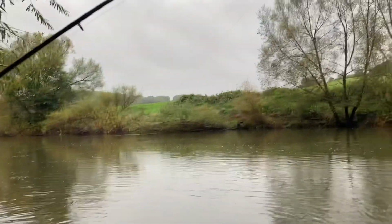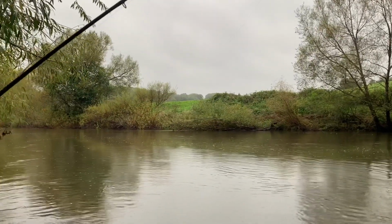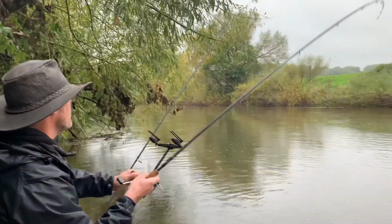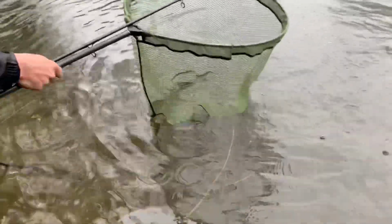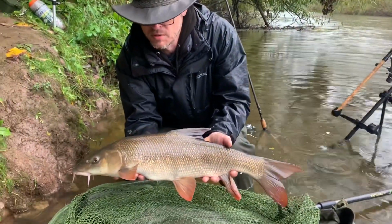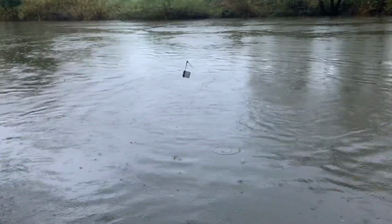Simon's in again. And it looks like it might be a better fish this time. On the upstream rod. Yeah, it was the upstream rod right in mid-flow. Another barbel. Brilliant, mate. Lovely fish. Look at it. There we go. Lovely white barbel. So today's Simon's day.